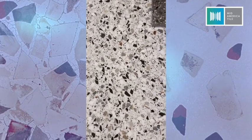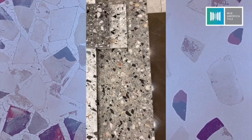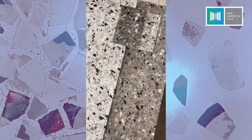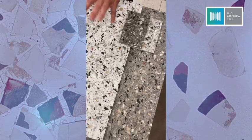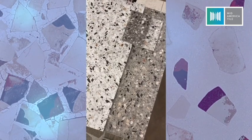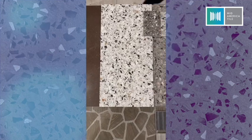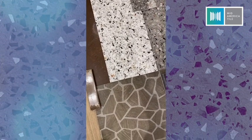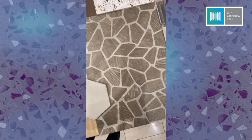And then some muted grays and a darker. 24 by 24, 12 by 24. 4 colors, 2 sizes. It's really nice. The aggregate size is uniform. It brings in a lot of colors. You can see we paired it with brown here, but you'll like pairing it with any other of your tiles, your field tiles.